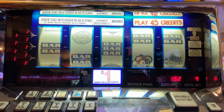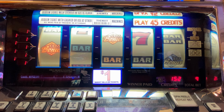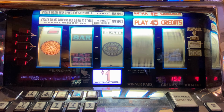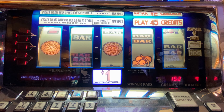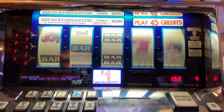Cherry. Pay $10. Come on, free spin, free spin. Yes, yes, yes, yes. All right. Now let's see those doubles. Ooh, yes. How much is that? $128.